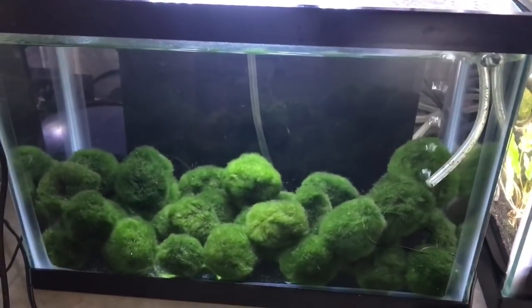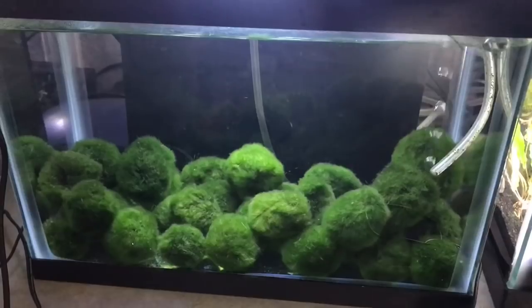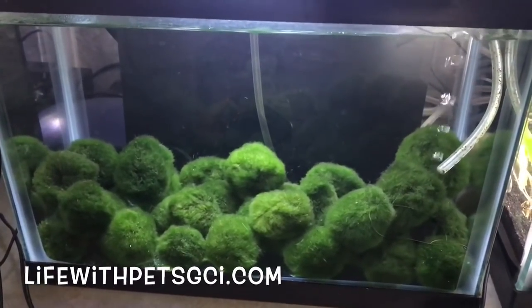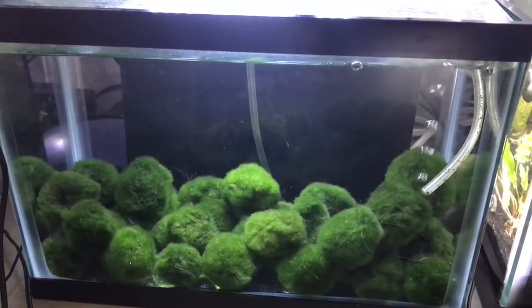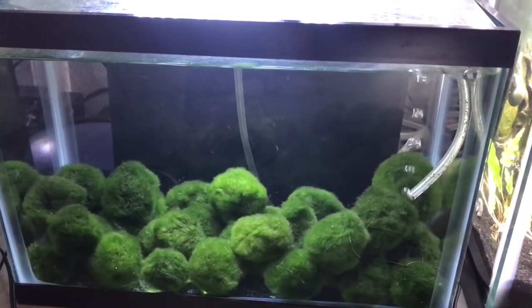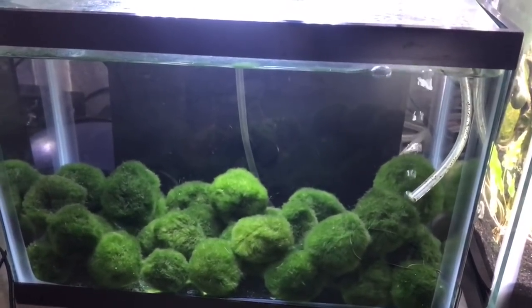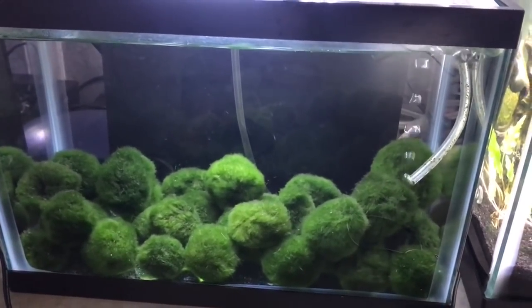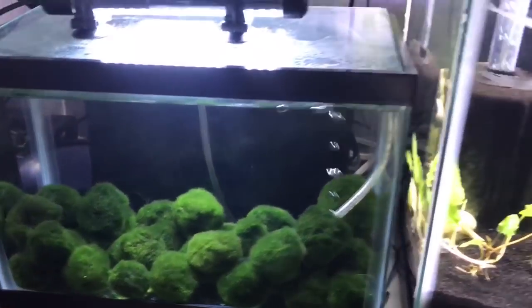So this tank may seem a little odd to a lot of people, but this is our holding tank for our moss balls. We actually sell moss balls, and so we just have a tank that we hold them in. I do water changes on this tank about 2 to 3 times a week, just to freshen up the water and obviously keep the moss balls nice and healthy. So no fish in this particular tank.